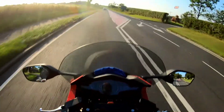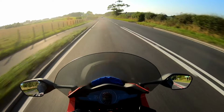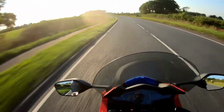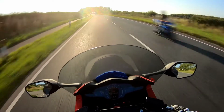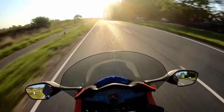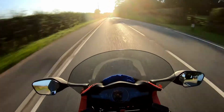So the purpose of this ride tonight is basically to see how this screen feels. So I'm going to do a little bit of motorway riding, a little bit of A roads, a little bit of B roads, just to see how it feels. In fact, I've got the whole touring kit on, top box and panniers.